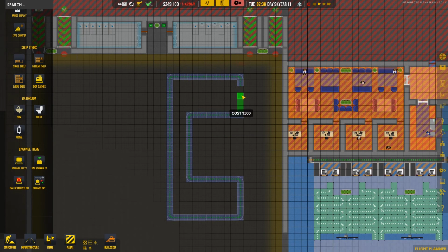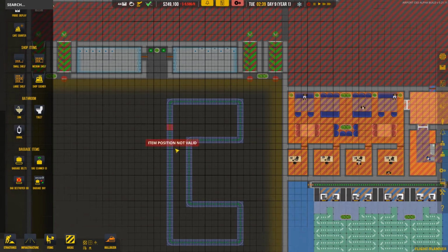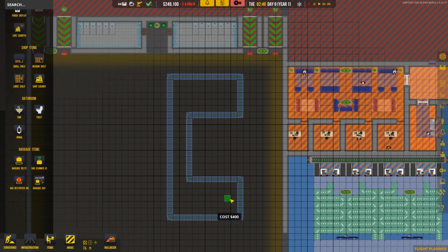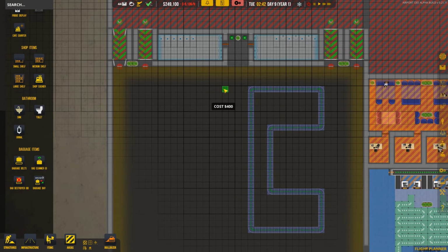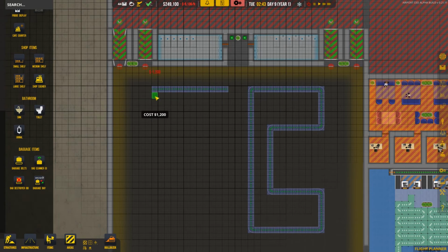So yes, there is more belt because it's snaked around. And so the bags will then be on the belt longer and have more of a chance of somebody picking them up. So this is pretty cool. I like how this is coming out.